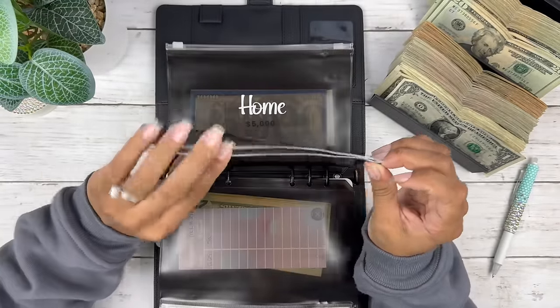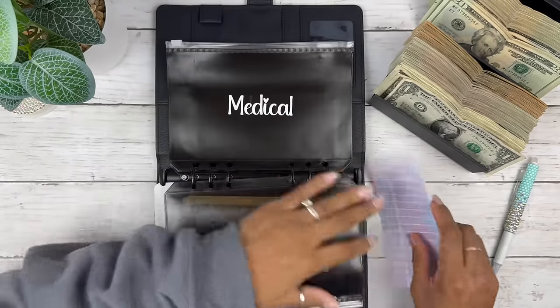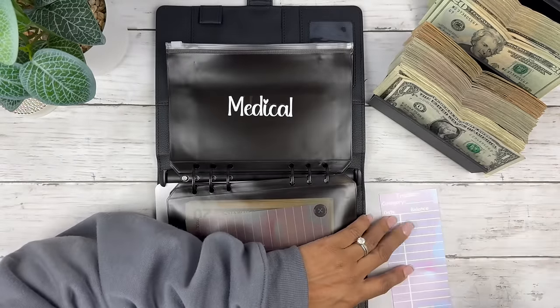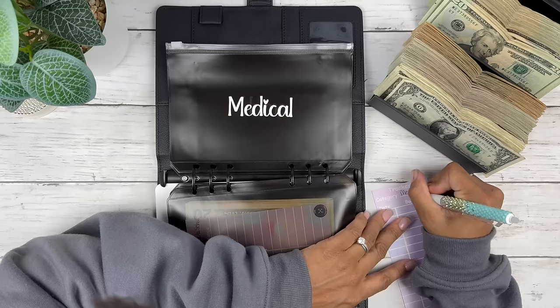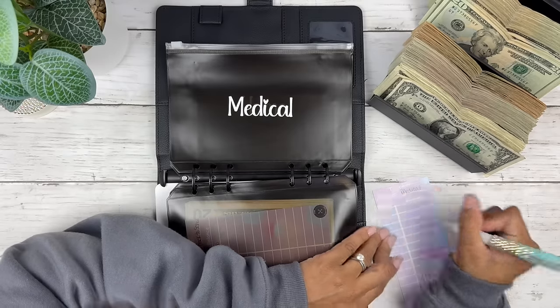Shoulda, coulda, woulda. Now medical. Medical is new to me. I usually don't go to the doctor. I never have really been a doctor goer. So we are changing that. And I want to make sure I have enough money for that.